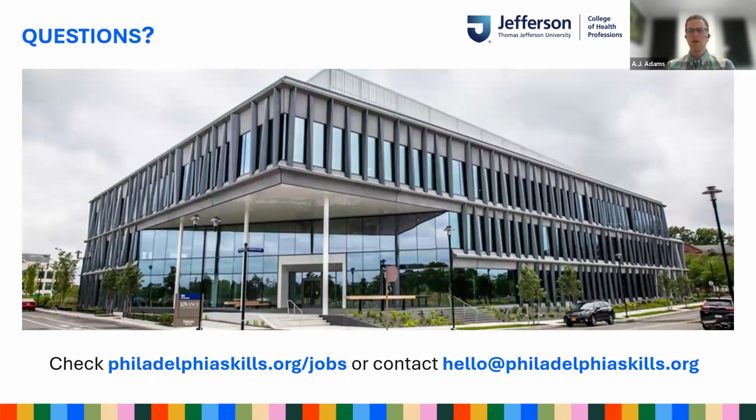Before I stop sharing my screen and open it up to Q&A, just want to call out two things that you can see at the bottom there. If you're looking to where the application is, one of the places you can find it is at our website at philadelphiaskills.org/jobs. And you can learn more about the program there.